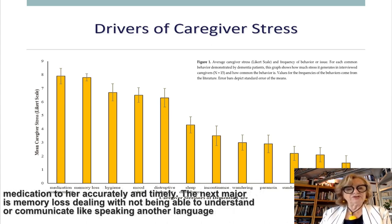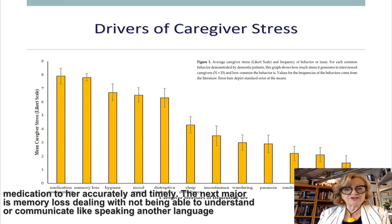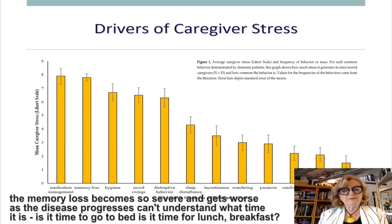The next major, very close to managing medicine, is memory loss. Dealing with a person with memory loss, not being able to understand you, not being able to communicate. It's like they're speaking another language. The memory loss became so severe, and becomes so severe as the disease progresses. They can't understand what time it is. Is it time to go to bed? Is it time for lunch? Is it time for breakfast?